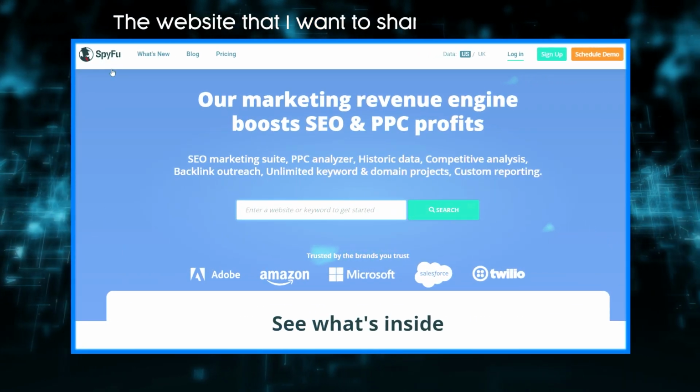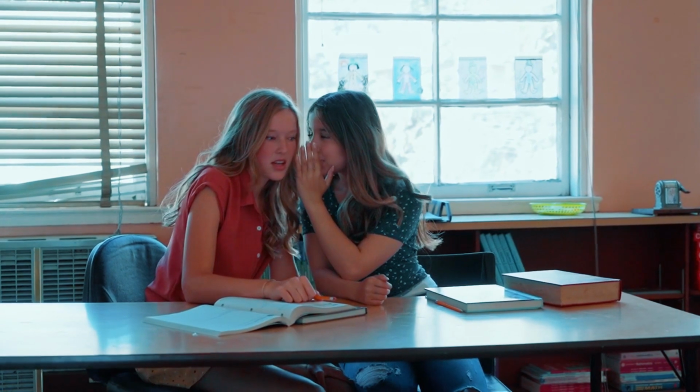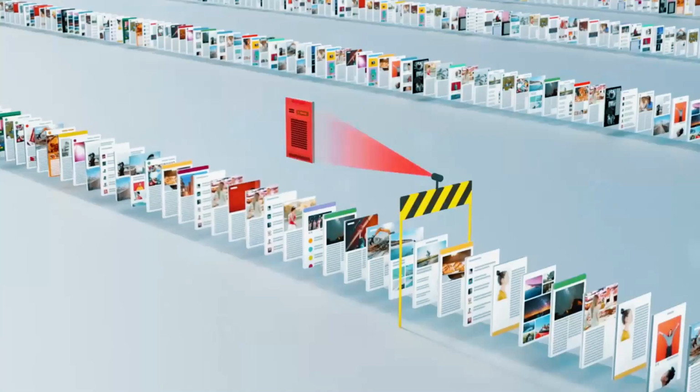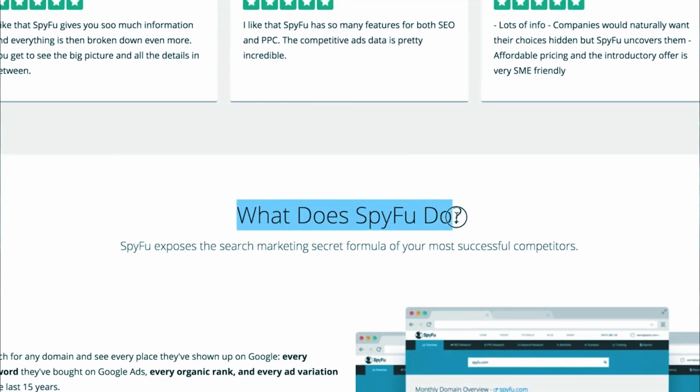The website that I want to share with you today is called SpyFu.com. This is a site I'm pretty sure none of you have ever heard about before, but believe it or not, you can make a lot of money here. What this site does is it helps other people with either the website or Google Ads to generate traffic for a small amount of money. The way it accomplishes that is seen right over here.